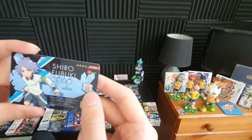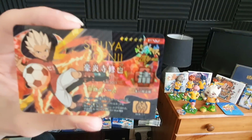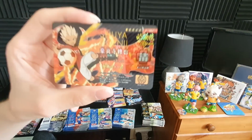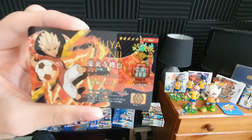We've got another Sean Frost. We've got a shiny Axel Blaze. Hey, don't write off the original wave. There's still some beauties hiding in here. Look at this. On Kirkwood doing a Fire Tornado, shiny as well. That's fantastic.